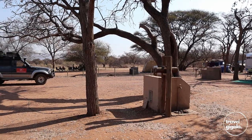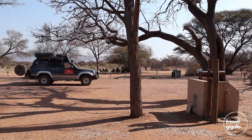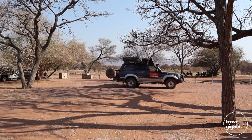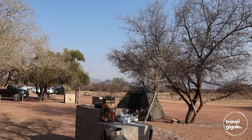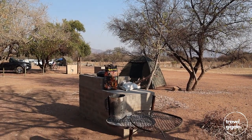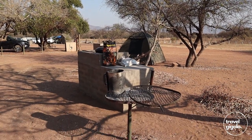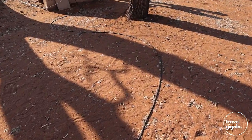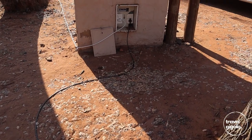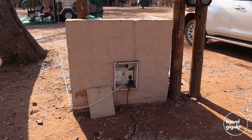Each campsite has all the basic amenities that you would require. So there is electricity, there is water, there is a dustbin, there is a concrete built braai place with a nice work surface, and there's also a separate steel braai place as well. The plug points at the campsite are standard 3-pin sockets, so you don't need an adapter like you do at some of the national parks.